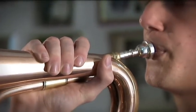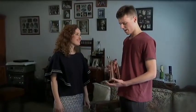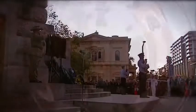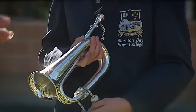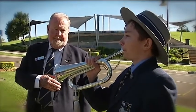And it's played on this instrument, a bugle. So what is a bugle? A bugle is pretty much like a trumpet, except it doesn't have any valves. And it only has a set amount of tubing, so it can only play a couple of notes. But lately, there haven't been enough buglers like Jordan to play at all the dawn services. So veterans groups are giving free bugles to some schools to try and encourage more kids to play.